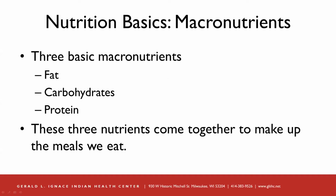And so let's just go over some basics first. There are 3 basic macronutrients that make up the foods that we eat: fat, carbohydrates or carbs, and protein. Fat is made up of mono- and polyunsaturated fats and saturated fats, and they provide about 9 calories per gram of fat. That's why a lot of things that have a very high fat content also have a very high caloric content. So stuff with a lot of fat in it is very calorie dense.